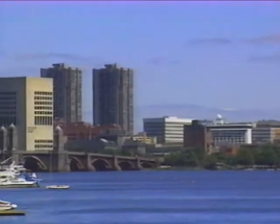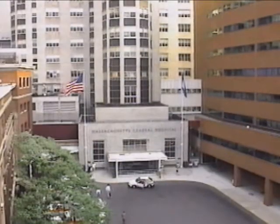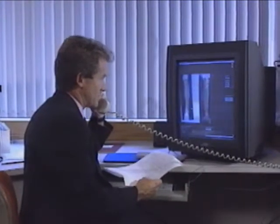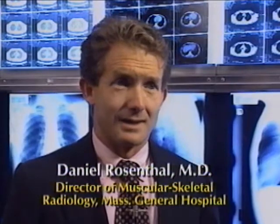Boston, Massachusetts, home of Massachusetts General Hospital, one of the oldest, busiest, and most advanced medical facilities in the United States. And inside the hospital, radiologists are quietly carrying out an experiment which, if successful, could transform the tools and techniques of their practice. Anything which can lessen the burden of tracking films is potentially a tremendous help to us.